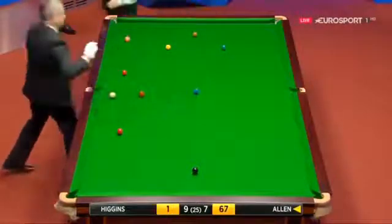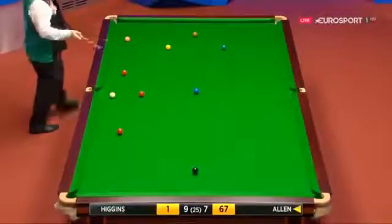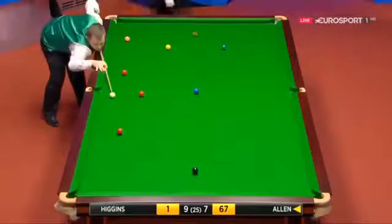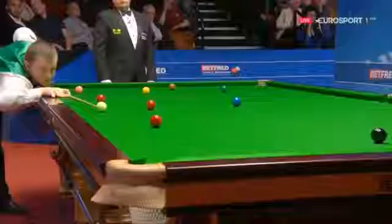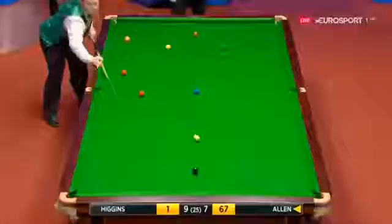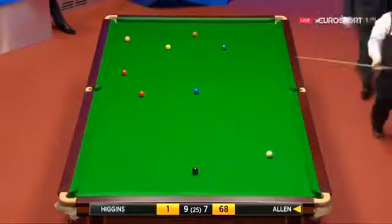Yep, he's unfortunate there. I don't think 67. Red will pass the blue. But if this goes in, he's every chance of making the century. Great pot. 68.